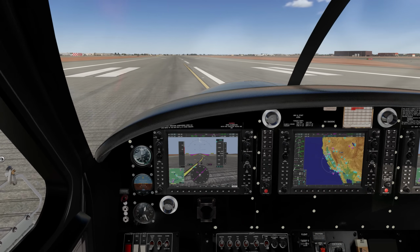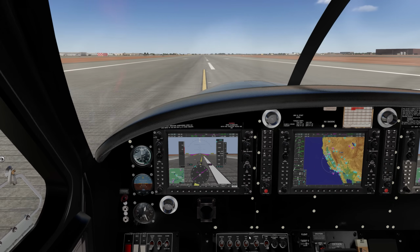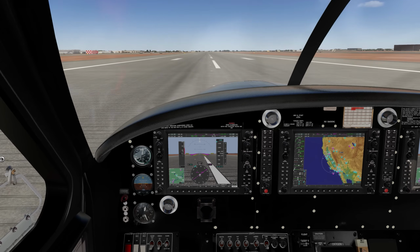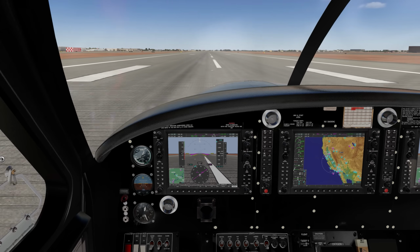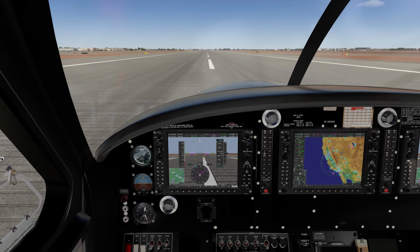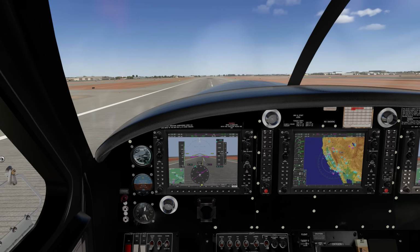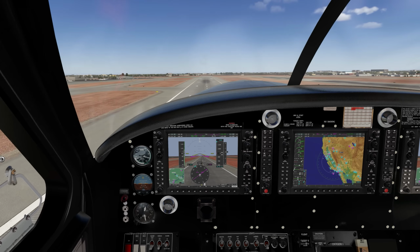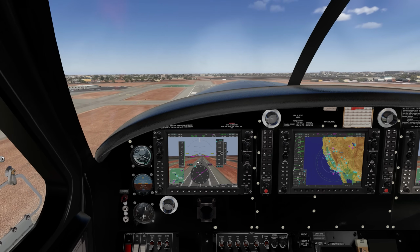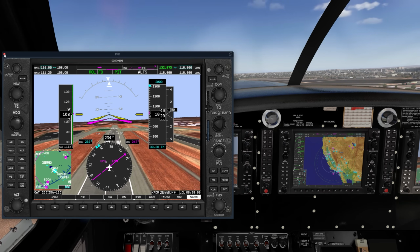All right, folks, we are ready for departure. Okay, let's give it power. Listen to those engine sounds. Beautiful. All right, and we're going to rotate at about 80 knots. Rotate. Synthetic vision is absolutely gorgeous. Look at that. Brilliant.